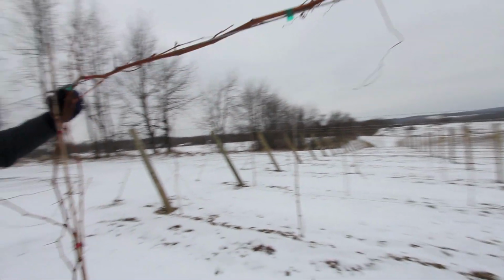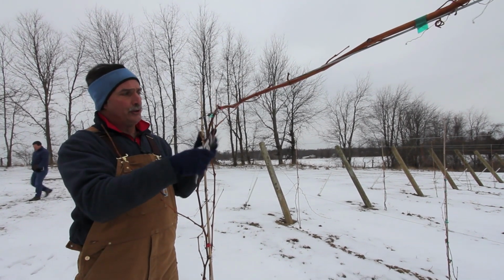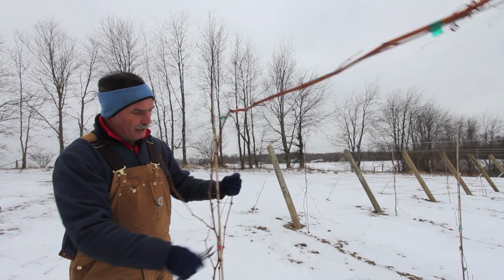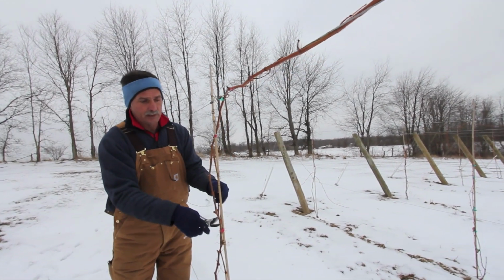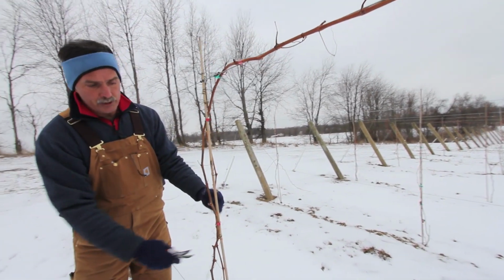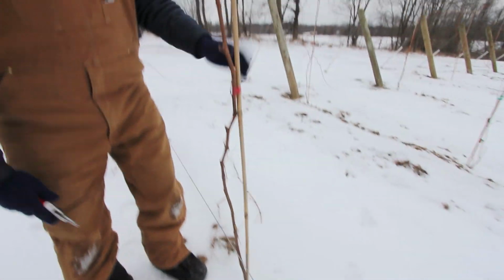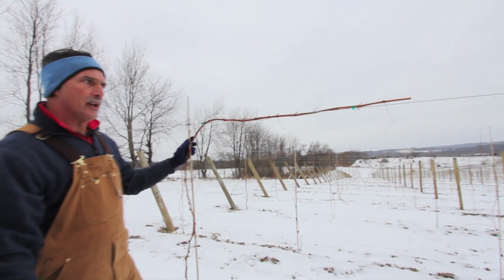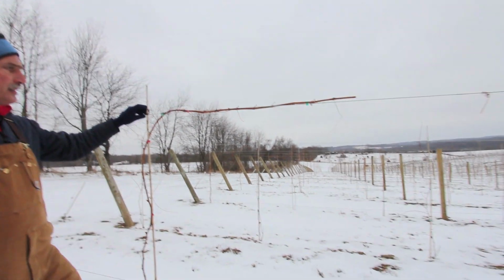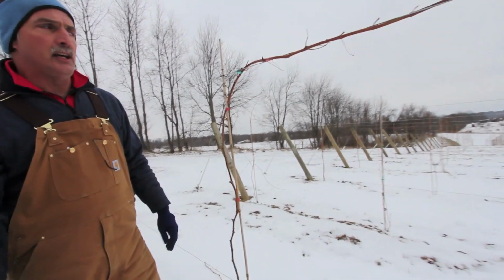The rest of all of this hairy stuff gets pruned off in order to keep it clean for next year, because it's too small to grow anything off of. We try and get a good clean trunk all the way up and down, and it's really got a nice wrap around it already. The guys did a great job this summer during training, and that'll be about it.